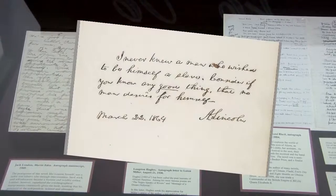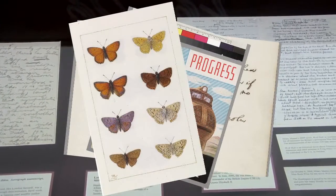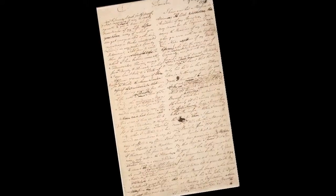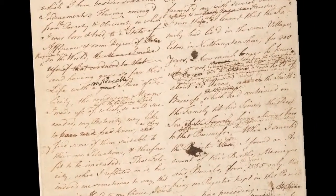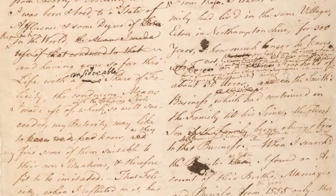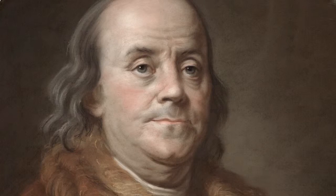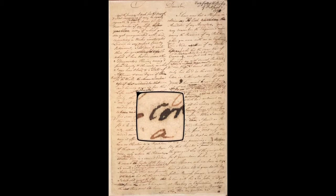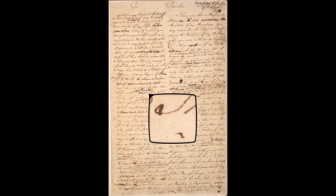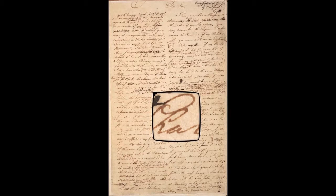Principally, people come to the Huntington to look at the original materials. And even though we may have a digital copy, let's say, of Benjamin Franklin's autobiography, there's something that you might not be able to discover in a digital image. One example of that is where Franklin has written over something he wrote previously. The digital image can only capture the surface, but if you look at the original, you might be able to see what he had written before.